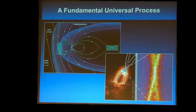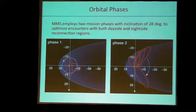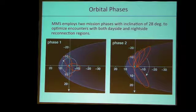And really, the operations of the mission are geared toward these 2 regions. There's 2 orbit phases to accomplish this. In the first year and a half of the mission, the apogee is at 12 RE. We'll be skimming the dayside magnetopause twice.